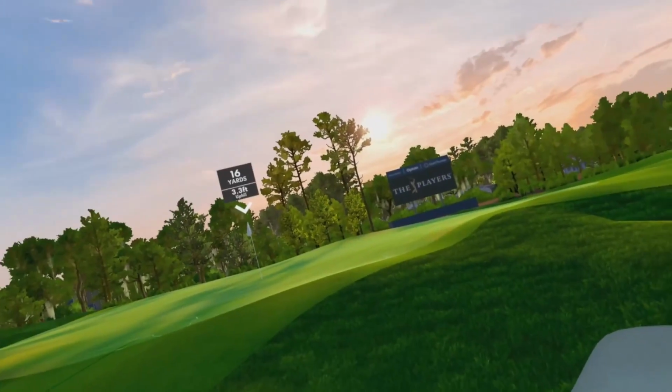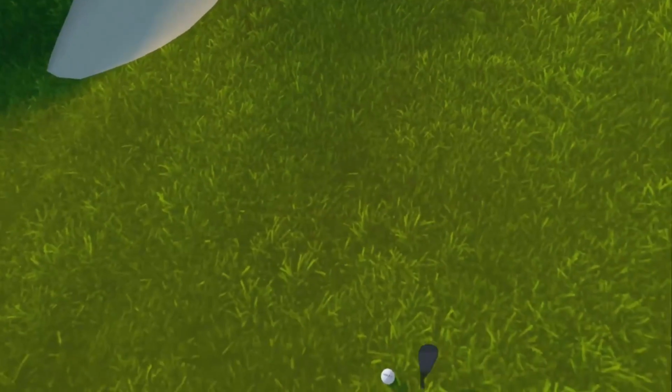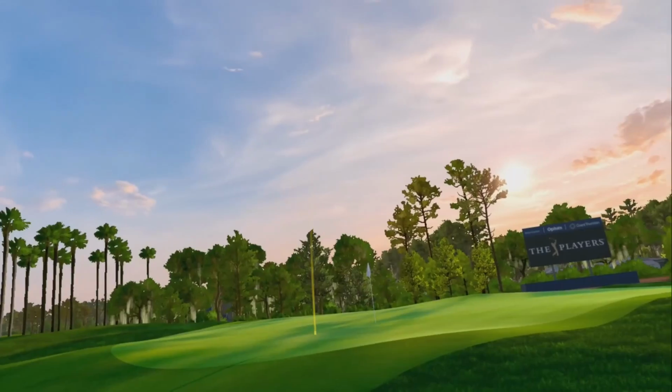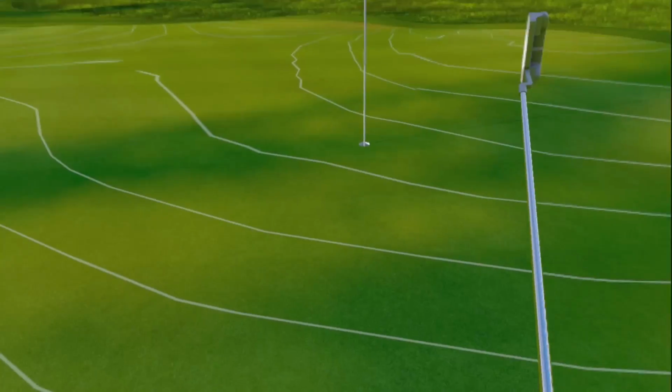There are several fictional courses that come with the base game, plus one or two real-life courses, but you will need to purchase most of the real-world courses as downloadable content, or you can sign up for the Golf Plus Pass to gain access to them all.